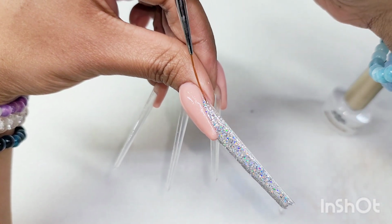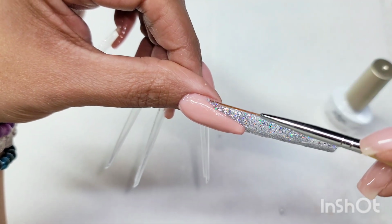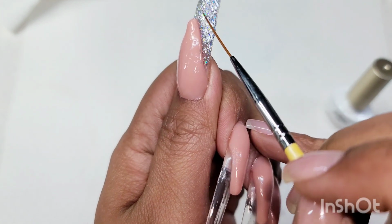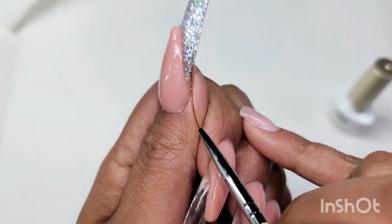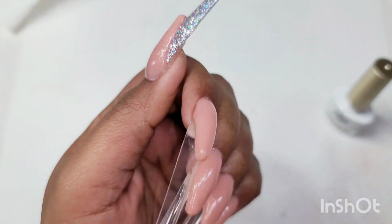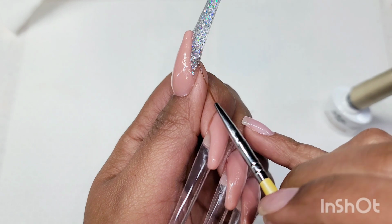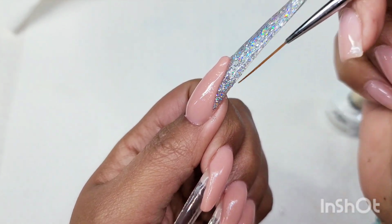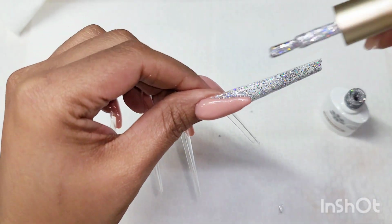So here, I'm just applying the gel, making sure it reaches both side walls properly. That's why I'm using this detail brush. As you can see, I'm just dragging the glitters all the way to that corner. And then I'm gonna cure for 60 seconds. Every time I cure anything gel-wise, I cure it for 60 seconds. I know some companies say 30 seconds. I don't care. I still do 60 seconds because I like to make sure that it's properly cured. Let's just put it that way.